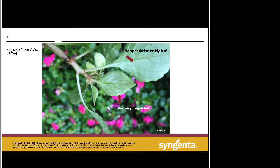So now I wanted to show you really what we were seeing. What's really interesting about this is that the Syngenta does continue to move up and provide protection. And really the only leaves that we saw sporulation on were the very, very youngest leaves at the very top of the plant. You can see there was no sporulation on the big leaf down below that. That one was still fully protected. And again, this is what we saw 15 weeks out.